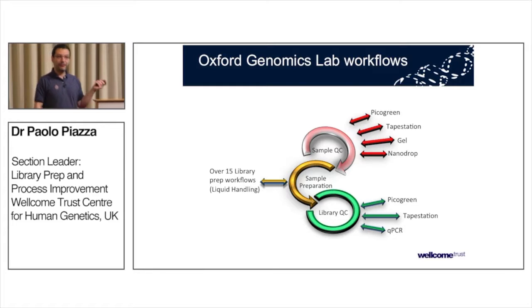Sample preparation. This is very hard to summarize because at the moment we have over 15 library preps that we offer as more or less standard, plus all the variation you can think of on top of that. So I would spend a little bit more time on library preparation in a few slides.